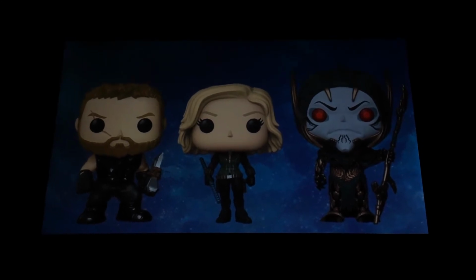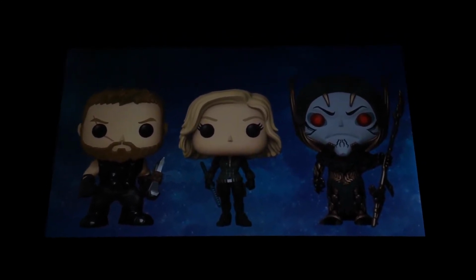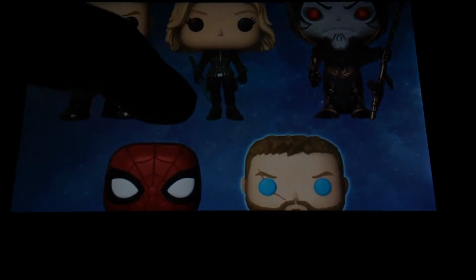And of course, I never had a Black Widow bobblehead before, but I need to get the new version of her as well. And of course, I will get Thor too. I wish they gave him the eye patch as well. So that is it for the three of them.